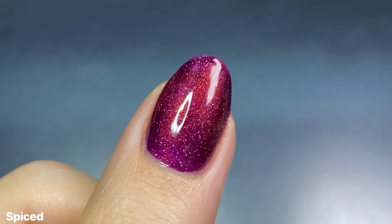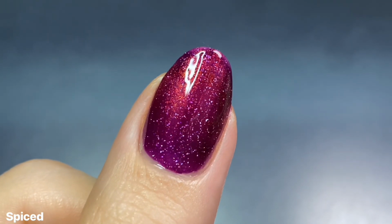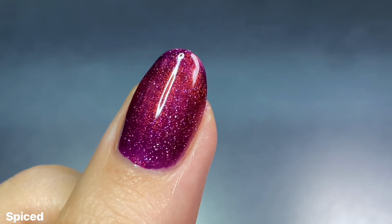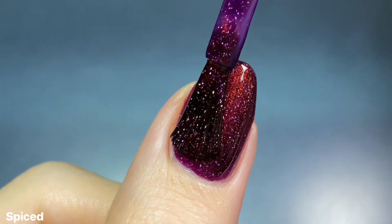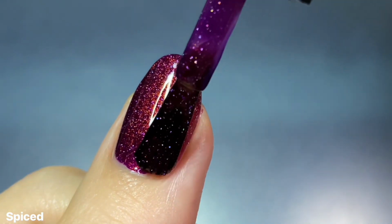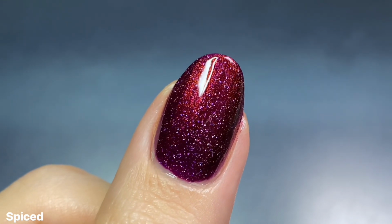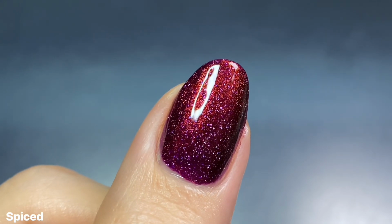So here on the first coat, you can see just how stunning this shade is. It is so, so pretty. It has almost like a mulberry wine kind of color to it on the first coat, but like the other shades, even though it is very even on one coat, it still is recommended to do at least 2 just to build up the color a bit more, and it deepens it to create that really rich burgundy color.